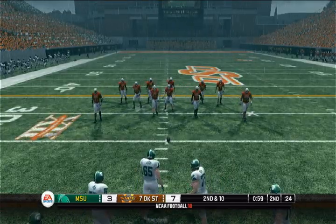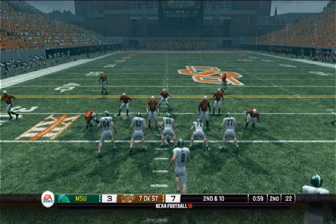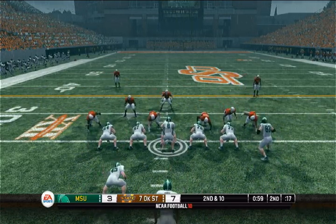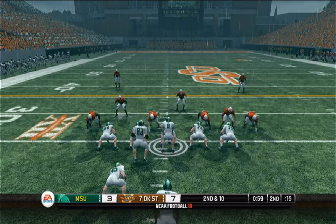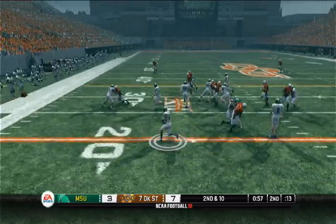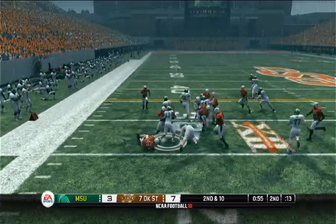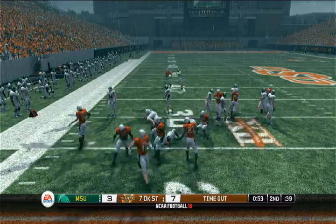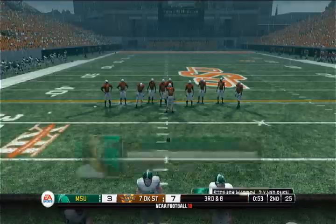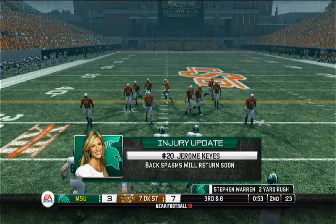From their own 25-yard line, it's second down. The backfield's in an offset I formation. Allen takes off to the left side. Warren takes the toss left. Tackle at about the 27-yard line. The defense calls a timeout. Here's 3rd and 8. Ball on their own 27.